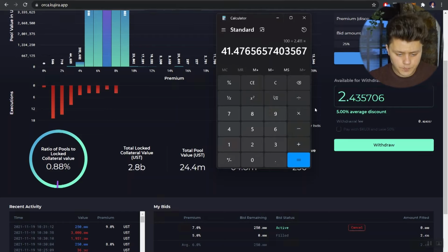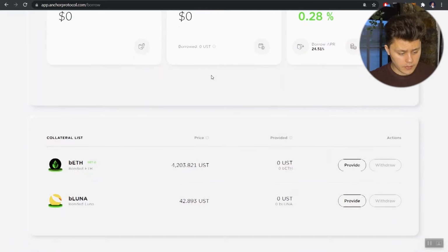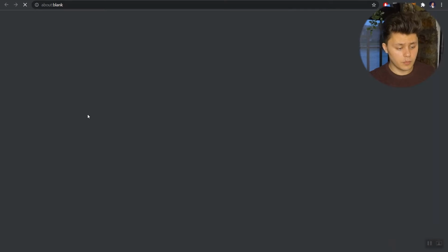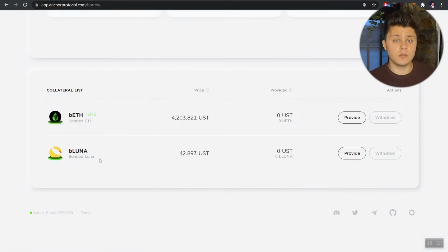Now, before we continue, let's talk about why these liquidations happen. What's going on here? Well, on Anchor, if you want to borrow money, you can give collateral in return for UST that you'll be given as a loan. To do so, you would head over to the Borrow tab that we're on right now, and you can see what you can provide as collateral. You can provide bETH, bonded Ethereum, as collateral, or you can provide bonded Luna as collateral.